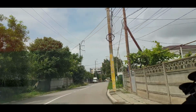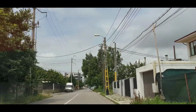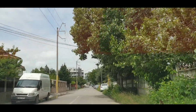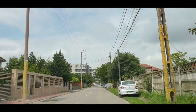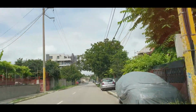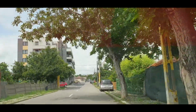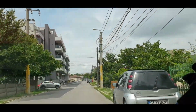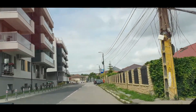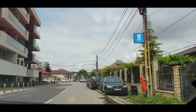Now we are exiting the area. In this area you will not find so many apartments. Mostly they are houses, and the children have gone abroad to work, so the grandparents are living here and they don't want to sell the land. So the development is slow in this area. And the bus stand over here.